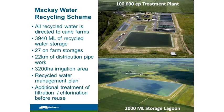The licence involved targeting almost 90% recycling on a 10-year rolling average, and as a result, we were granted a reduction in our nutrient limits. So normally we'd have to achieve 5 nitrogen and 1 phosphorus, and the licence was relaxed to allow 10 nitrogen and 8 phosphorus based on the high amount of recycling that was being targeted.